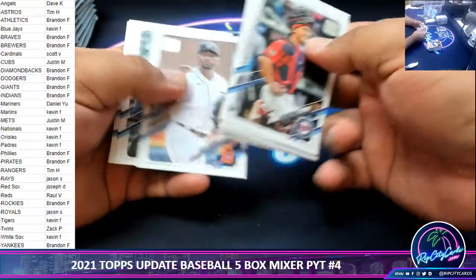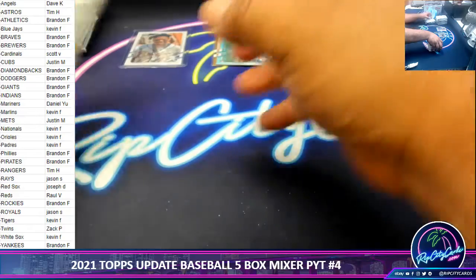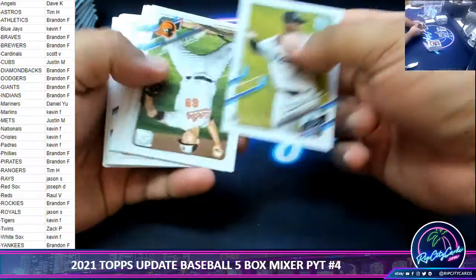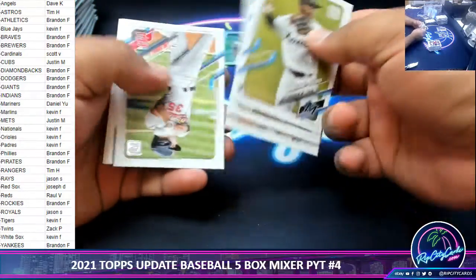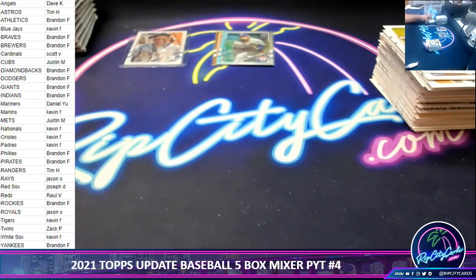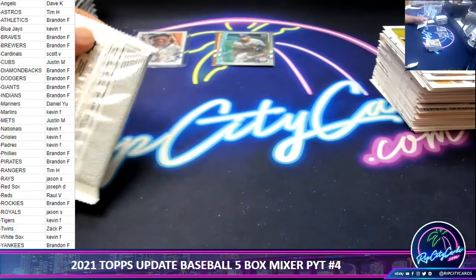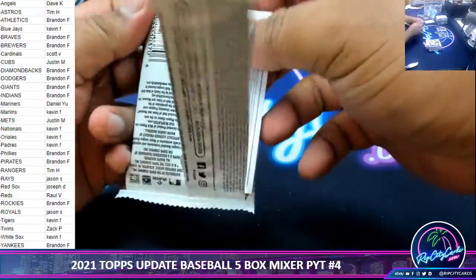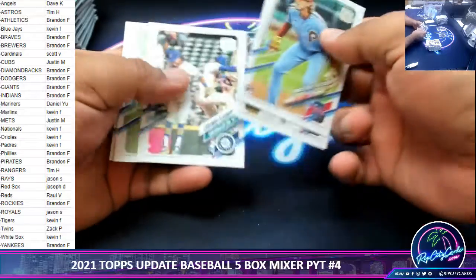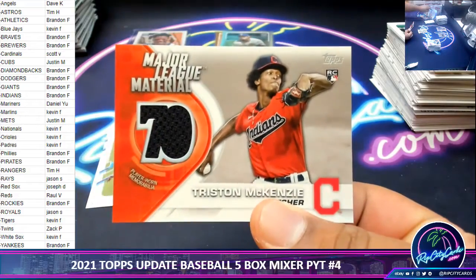I have no more mixers in the store, but I still have these boxes. So, debating how I want to do the rest of them. I'm thinking about doing some box wars, maybe. I think that would be cool. What do you guys think? I could do like a one box random divisional. Whichever division gets the hit keeps the entire box. That could be a cool deal.